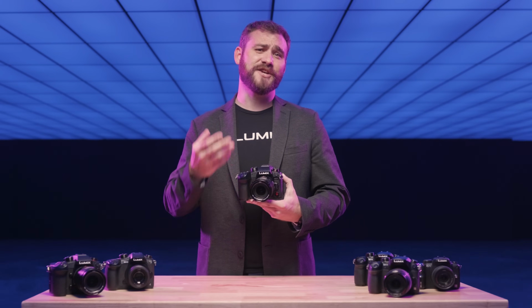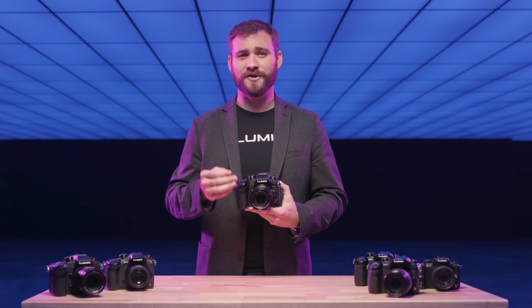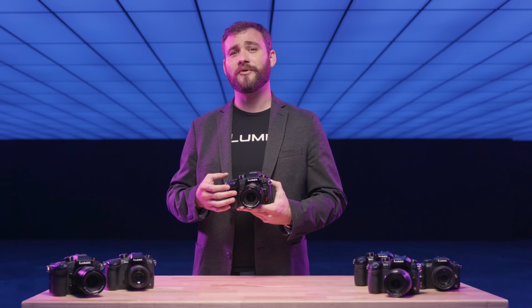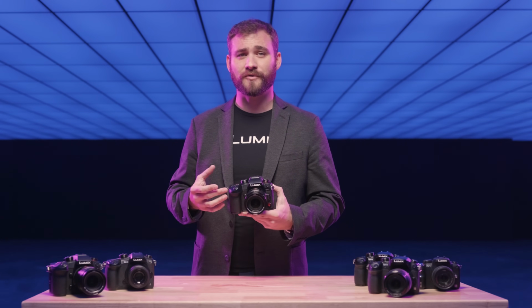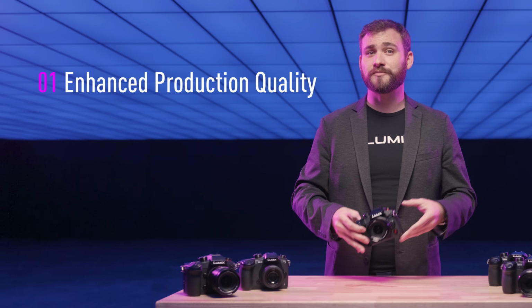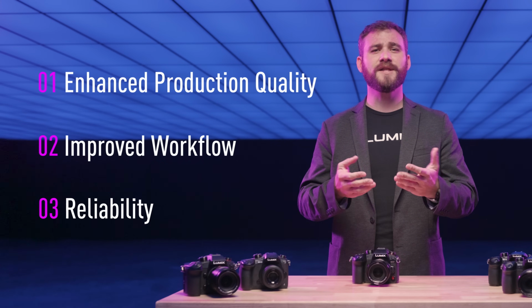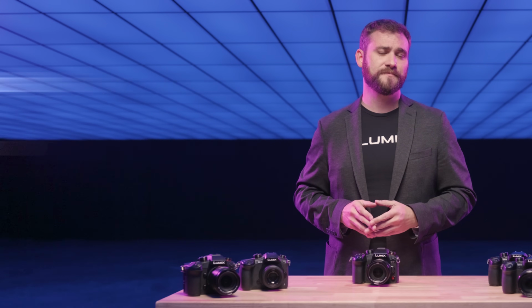LUMIX loyalists and GH admirers have expressed your needs, and we've listened. The LUMIX GH7 will provide 3 core benefits for creative work: enhanced production quality, improved workflow, and reliability that meets professional standards. So let's start by discussing how the GH7 improves your production quality.